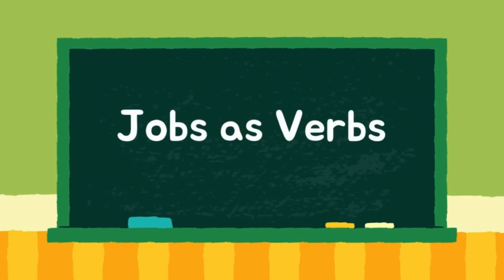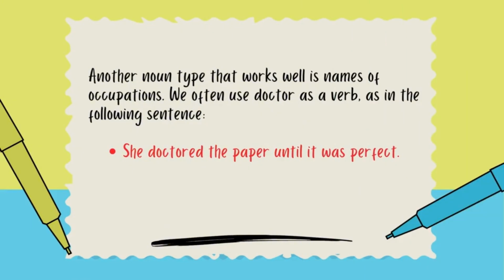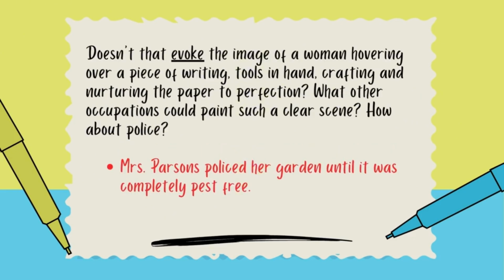Jobs as verbs. Another noun type that works well is names of occupations. We often use doctor as a verb, as in the following sentence. She doctored the paper until it was perfect. Doesn't that evoke the image of a woman hovering over a piece of writing, tools in hand, crafting and nurturing the paper to perfection? What other occupations could paint such a clear scene? How about police? Mrs. Parsons policed her garden until it was completely pest-free.